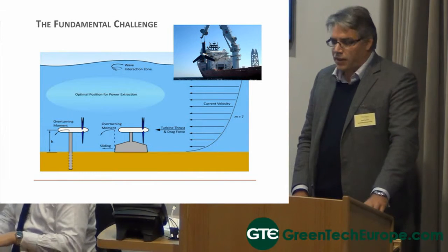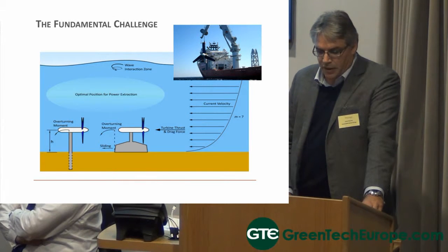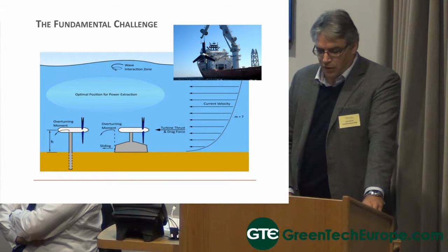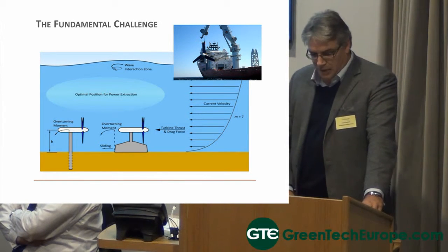And the fundamental challenge that we're trying to solve is getting these turbines into the right place in the water column. What we see is we don't want to be on the surface where we're going to get hammered by storms and waves. We also don't want to be down the bottom where the current velocities aren't very good. There is a sweet spot, the Goldilocks zone, where it's not too hot, not too cold. That's where we want to get to.